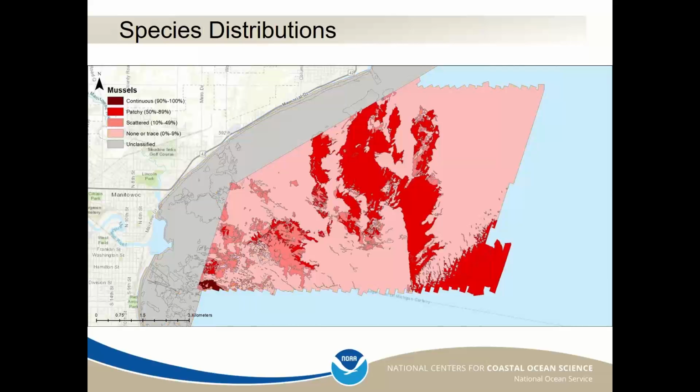This map here shows species distributions, or a species distribution for mussels. We were able to accurately map mussel distribution off of Manitowoc where we had reflectance data. So you can see all of the area where only LiDAR data existed, which was very close to shore, and where we didn't have reflectance data, we weren't able to map mussels very well. And so all that's grayed out.